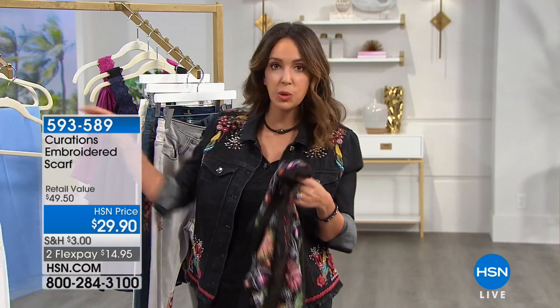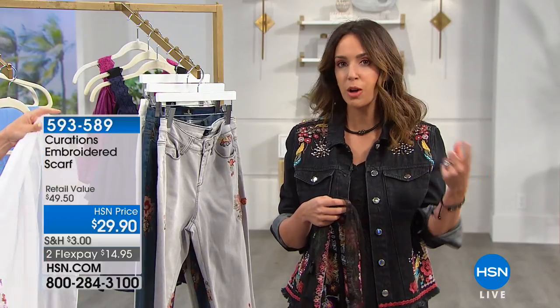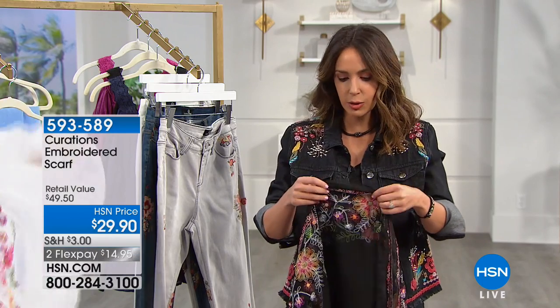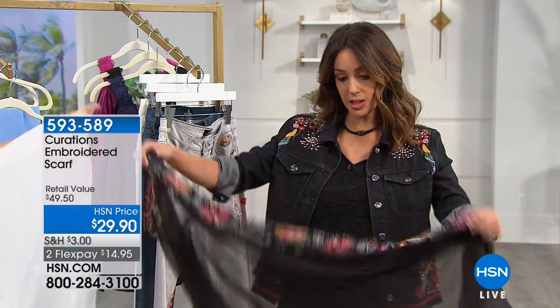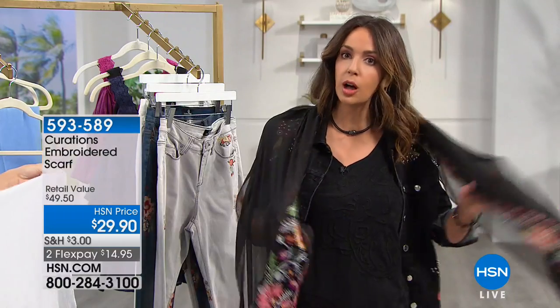But the versatility that you have with something like this, I mean, you can wear it as a traditional scarf. You saw it on our model. She threw it into her hair, which I think is so fun. Throw it onto a bag to add a little flair. Because of the size, because it is so large, you could even use it as a shawl so you have a little bit more coverage.